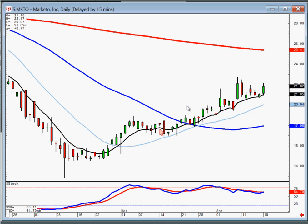MKTO, another one that we've been holding on to, as long as they can't close this below the T-line. And notice how the T-line continues to act as upside support. Now you had a little gap up. If it breaks through here, obviously the 200 is the likely target.